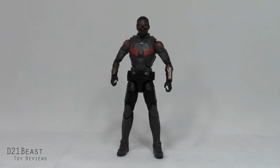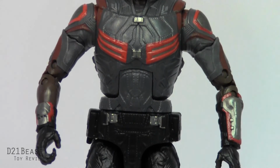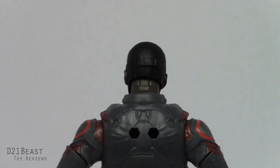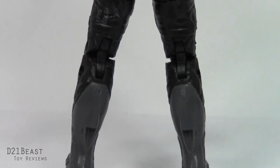Falcon actually fares a bit better than Winter Soldier. His likeness to actor Anthony Mackie is quite strong. There's a lot of sculpted detail in his costume, whether it be his flight harness jacket, the sculpted detail around his belt, or even really any aspect of his legs. This figure's 100% a completely original sculpt all the way through.